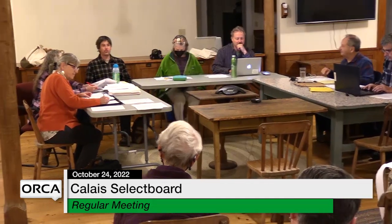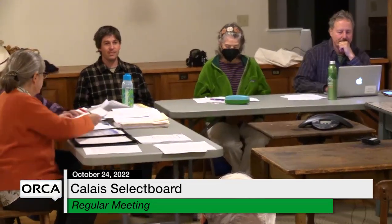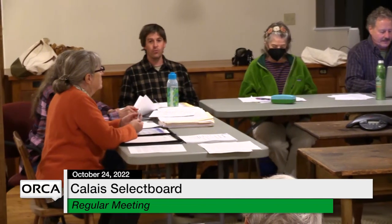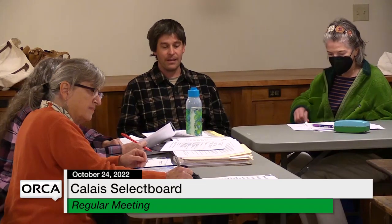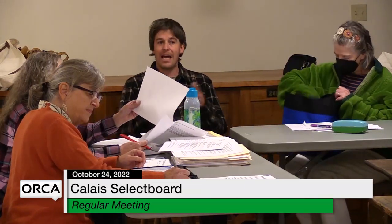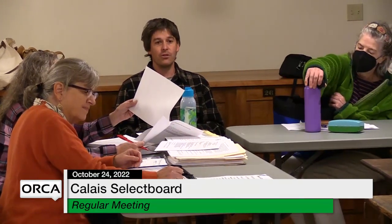I'm Neil Maker, I'm the tree warden, and I'll give a brief background. The state passed a law pretty recently that changes how the tree warden works, and one of the things it did was allow towns to make these shade tree preservation plans, and so that's what we did. The plan does a number of things. It lays out protocols for planting trees on town land. It only pertains to trees on town properties or the right-of-ways of roads.